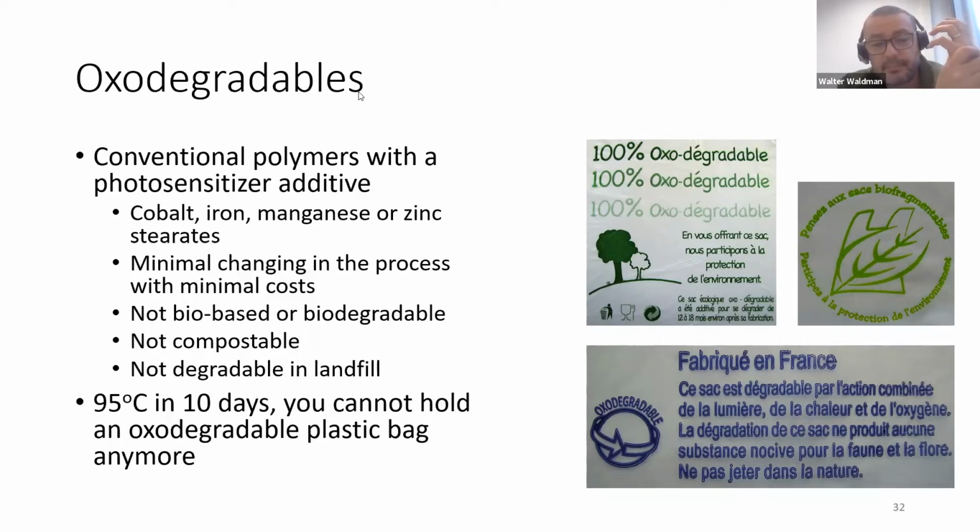And they need to change everything to adopt biodegradable polymers. With oxo-degradable, no, you just don't. You just add another additive, and then the plastic exposed to the weather is going to fragment quickly, and you're not going to see the plastic anymore. Which does not mean that it is not going to be there. It is going to be there as microplastics, and we know that.